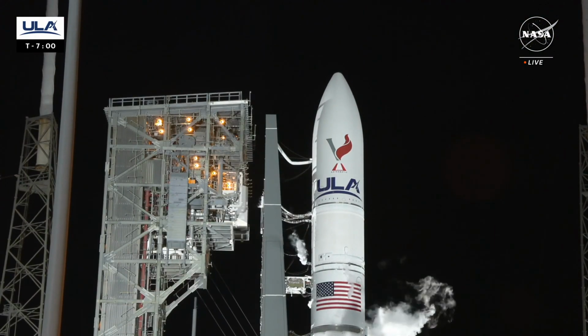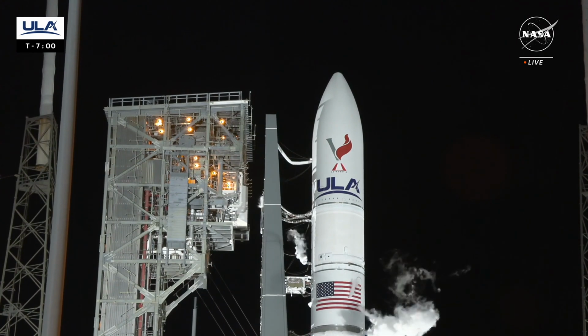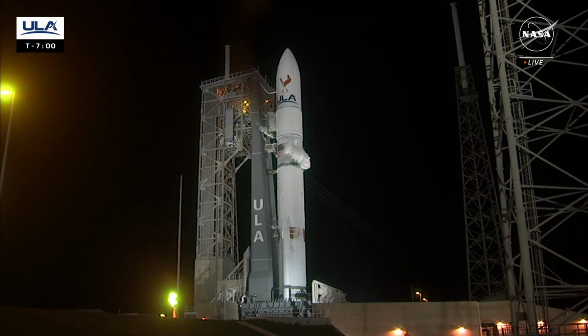Launch. Maintain operational silence in the LCC. Go, LOX 2. Center LO2 at flight level. Roger.